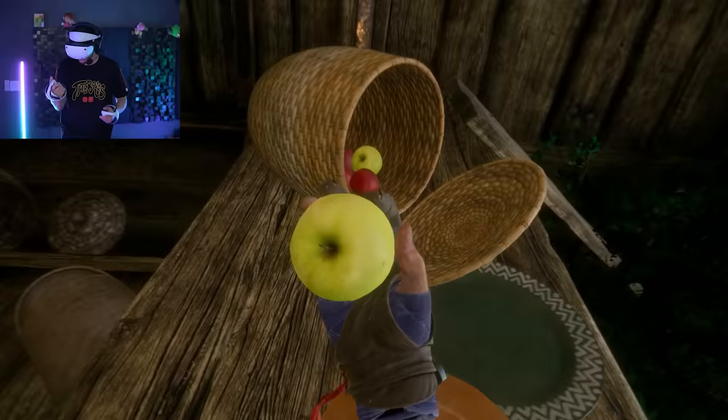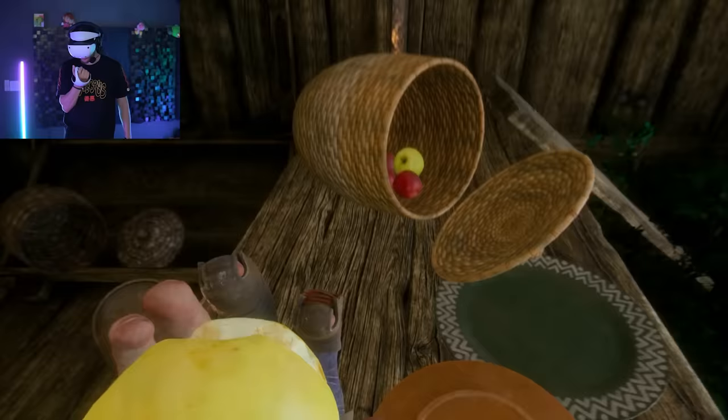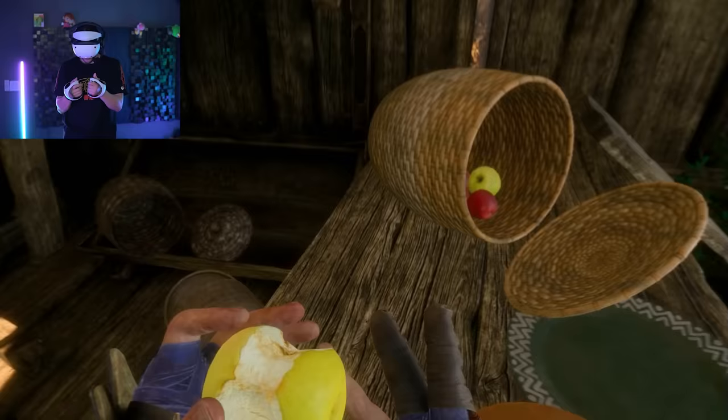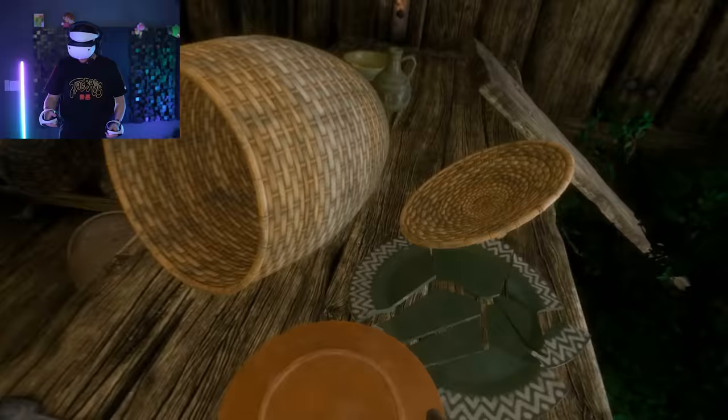Yeah, let me eat this. Oh, yeah. Eat it. Eat. Are you done with it? What, you don't eat the whole thing? You, bro, you waste apples like that? That's messed up. Can I? Oh, sorry, I broke your plate.